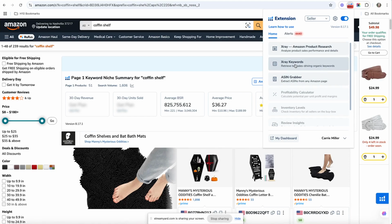The next thing is X-ray keywords. Now, X-ray keywords is a very simple to use tool that is going to show you a quick overview of the keywords that are important for whatever product you're looking at. So instead of having to go all the way and log into Helium 10, you can actually just pull X-ray keywords right here, and it's going to show you the most relevant keywords for that particular product.